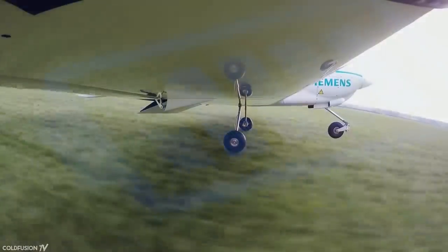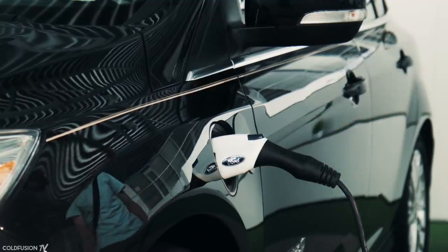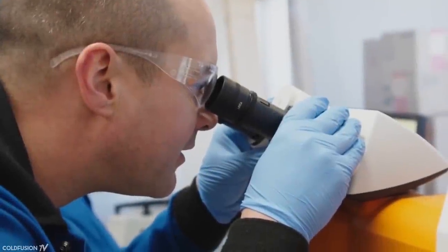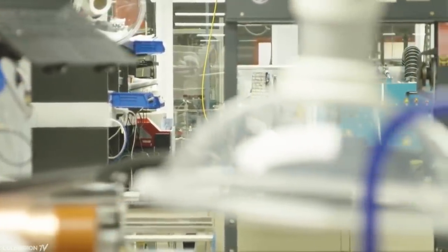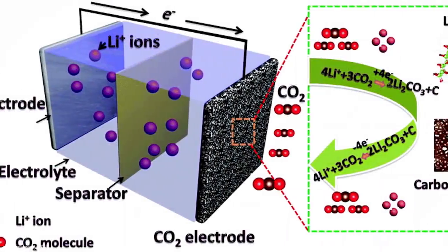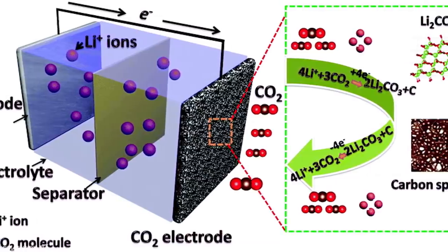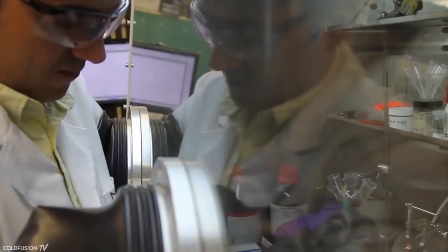The former is great for concepts like electric aircraft, while the latter is great for electric cars and all electronic devices. The problem was, until now, scientists haven't been able to develop a fully rechargeable version. This makes their potential to store more energy virtually useless. Unfortunately, lithium carbon dioxide batteries destroy themselves during the charging and discharging process. But not anymore.